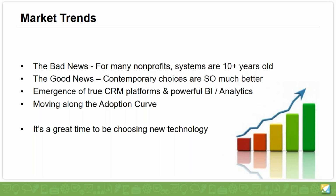We've also seen the emergence of what we call a true CRM platform, and I'll be talking about what a CRM is in just a moment here, and powerful business intelligence and analytics. These are reporting tools that go well beyond what you might think of as traditional reporting, such as Crystal Reports. These tools can tie into multiple systems, bring that data together without writing complicated integrations, and display that information in a way that is far more intuitive through dashboards and maps and such, so that it becomes much more actionable than your standard traditional reporting.